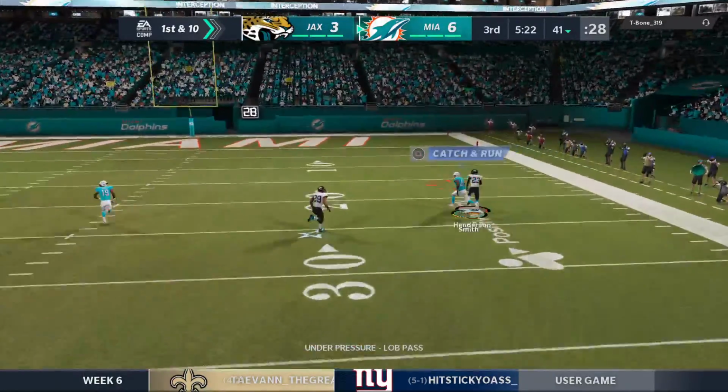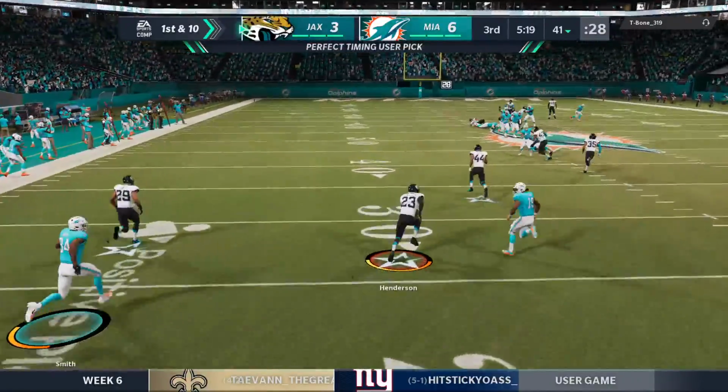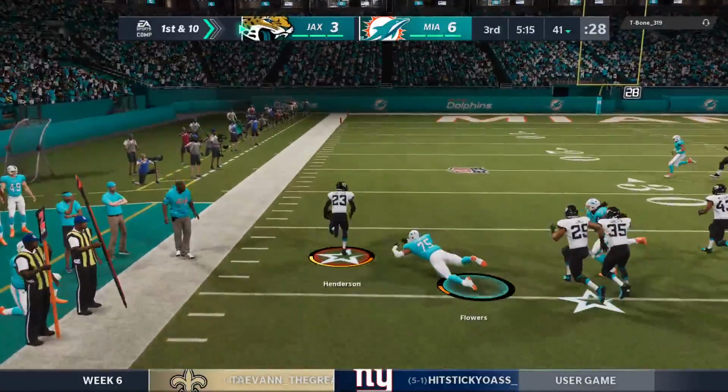Looking here for Smith downfield. Oh, and a bad throw there. It's intercepted. It's C.J. Henderson picking it off.